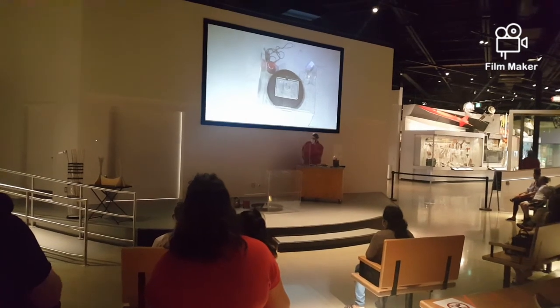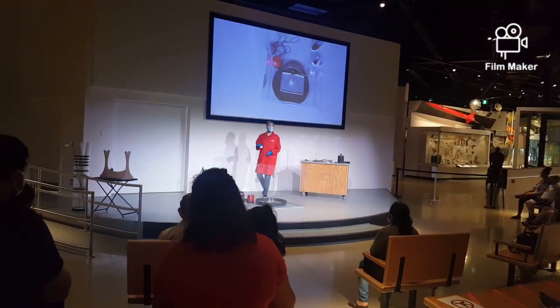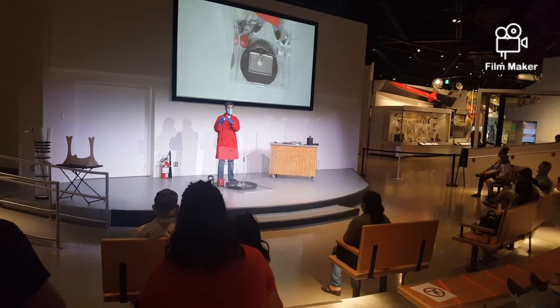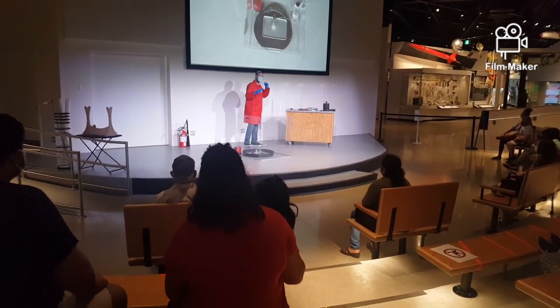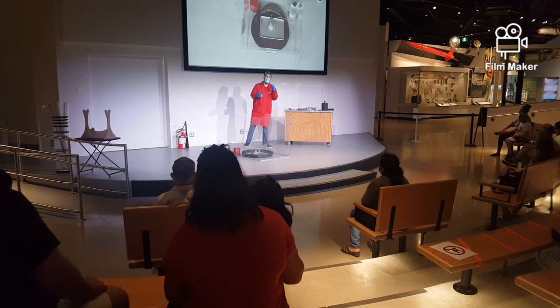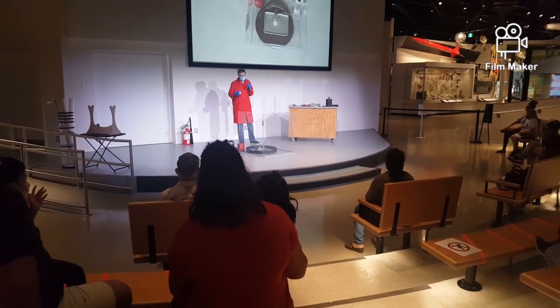Now I'm going to use a special type of fuel as well. This is the element that we're controlling in this particular experiment. We need very specific types of fuel to get the kind of energy we need to pull something away from the Earth's gravity.